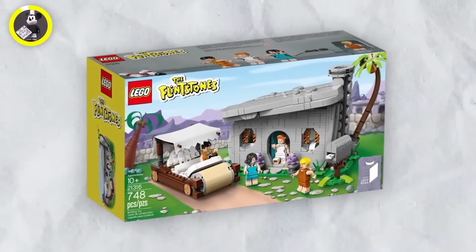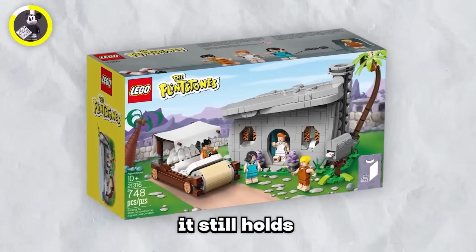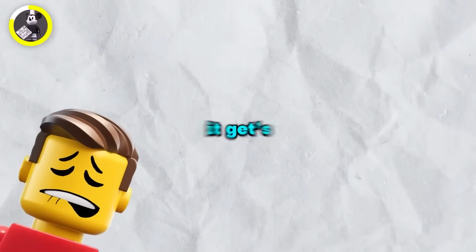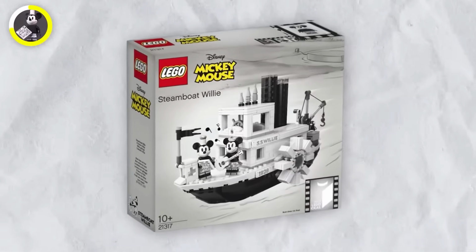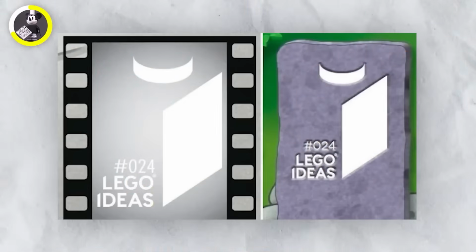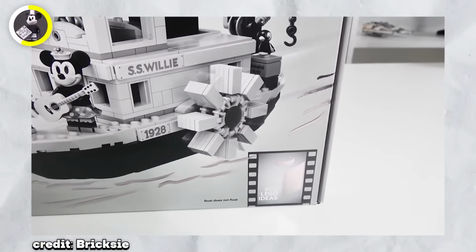The LEGO Flintstones set was supposed to be the 24th LEGO Ideas set, and it still holds that title. But here's where it gets interesting. The next set that came out after that was Steamboat Willie, and guess what? It was also labeled as number 24. That's pretty weird, isn't it? LEGO did not bother changing the number for this set.